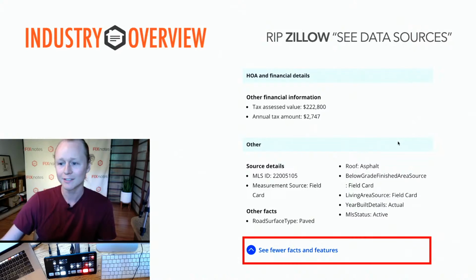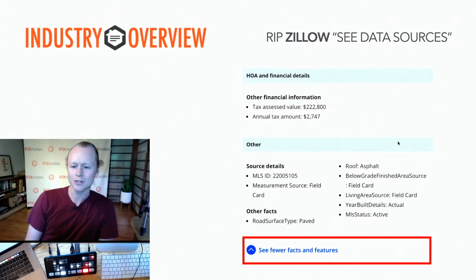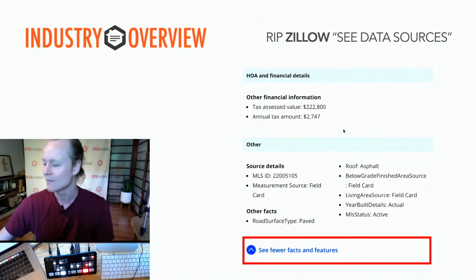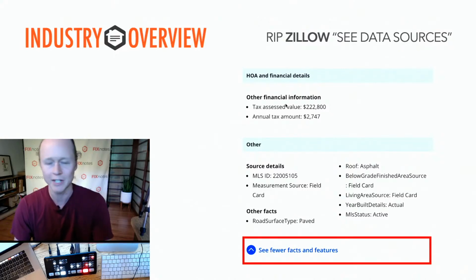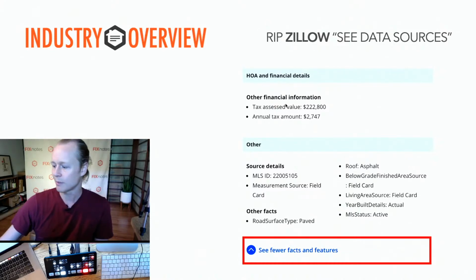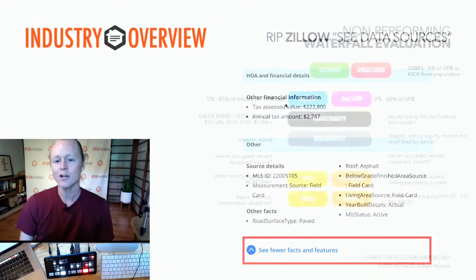So RIP Zillow see data sources. I'll let you know if that comes back, but I was just doing some due diligence the other day and it was missing and it was sort of a bummer. I mean, it's not the end of the world. You can still go to the county records directly, and this page will have the APN number, so you can search by the parcel number or the address through the county record directly in most counties. But it was just a shame that we lost that little tidbit feature with whatever update Zillow has done in the recent months. All right, so industry overview.